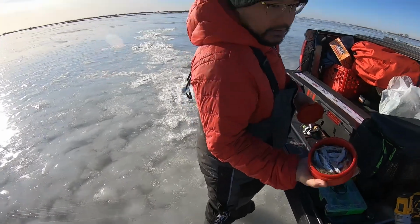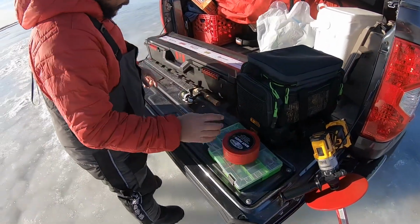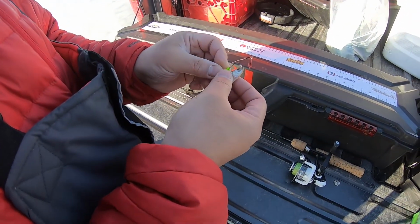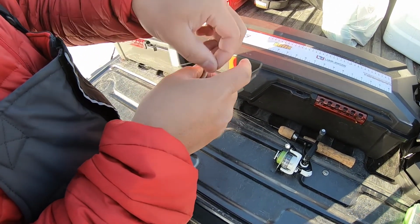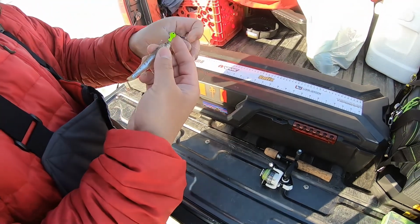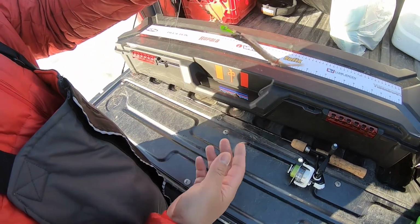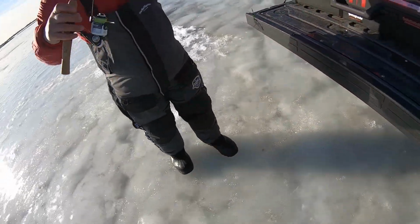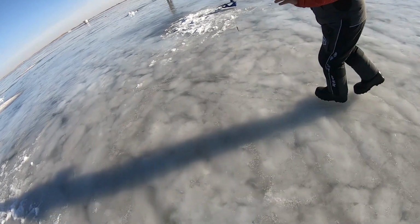Show the viewers what you're doing. Setting up a jaw jacker. Tossing on one of these guys. Bass Pro. Is that salted? Nope, regular. Regular minnows, some shiners. Off ground.